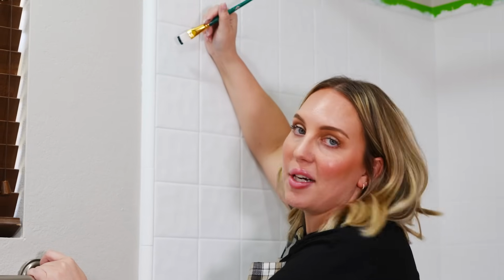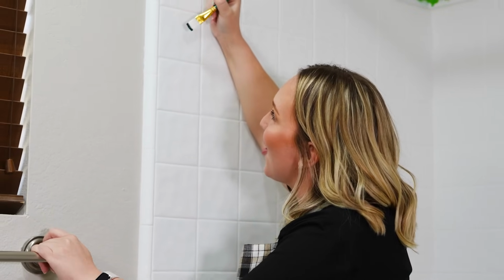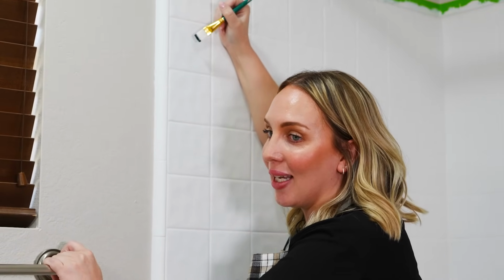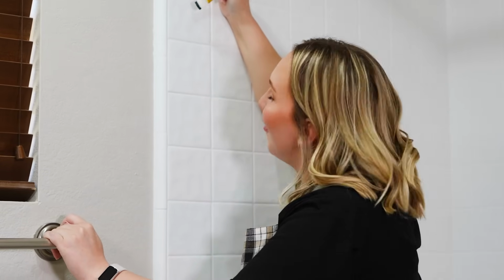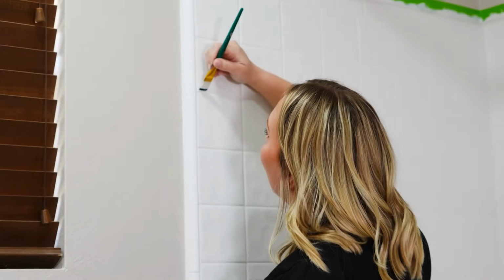So I'm feeling very nervous. There's something about doing the black on top of the white. It's just a little bit nerve-wracking. So here we go. Here goes nothing, okay? Here goes nothing.